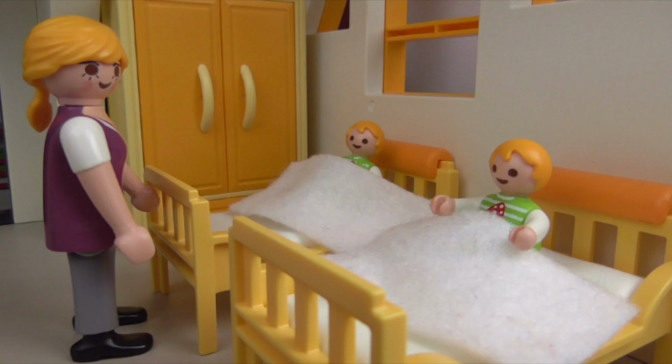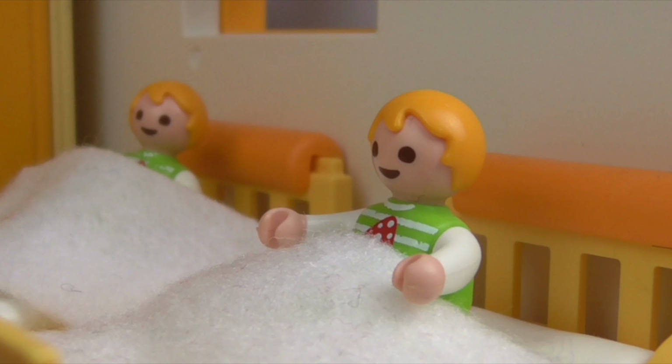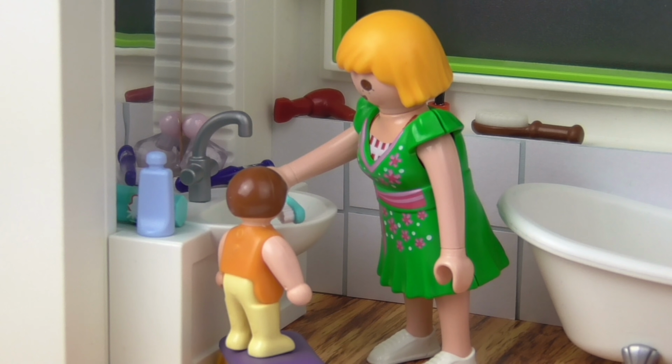Up you get, boys. But we don't want to go to nursery school. You have to. Today's a nursery school day for you two. Oh man, so dumb. Boys, if you hurry, I'll take you to nursery school in my squad car. Wow! Fun! Quick!